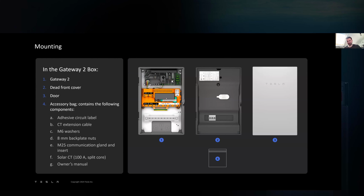Now, this is the gateway. So this is where the backup changeover goes. Formerly, it is where the brains of the Powerwall was. Powerwall 2, the brains of it was inside the gateway. That's not the case with Powerwall 3. In here, you can island the home. Essentially, you'll bring in your supply. So you bring your meter tails straight from the meter into the gateway. And that way we can island the home in the event of a power cut.